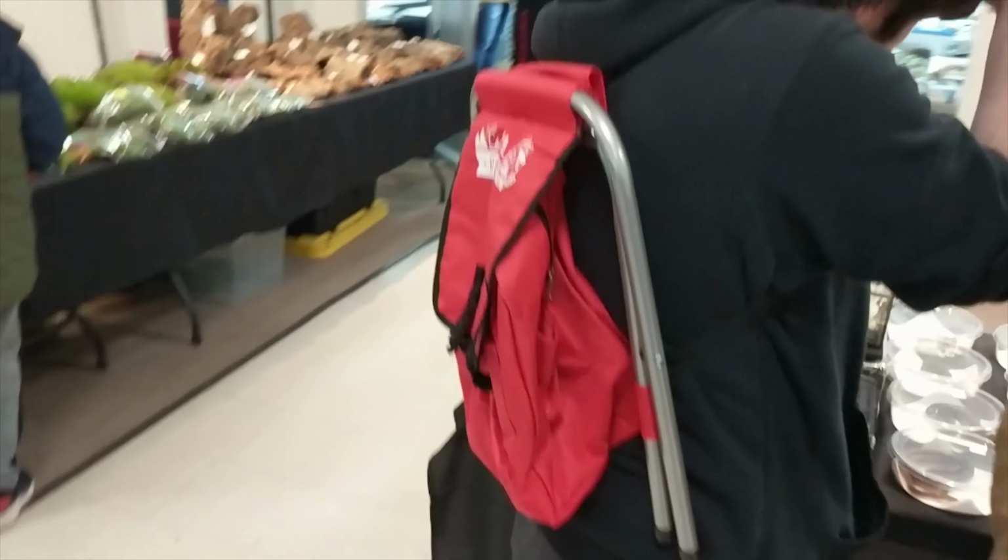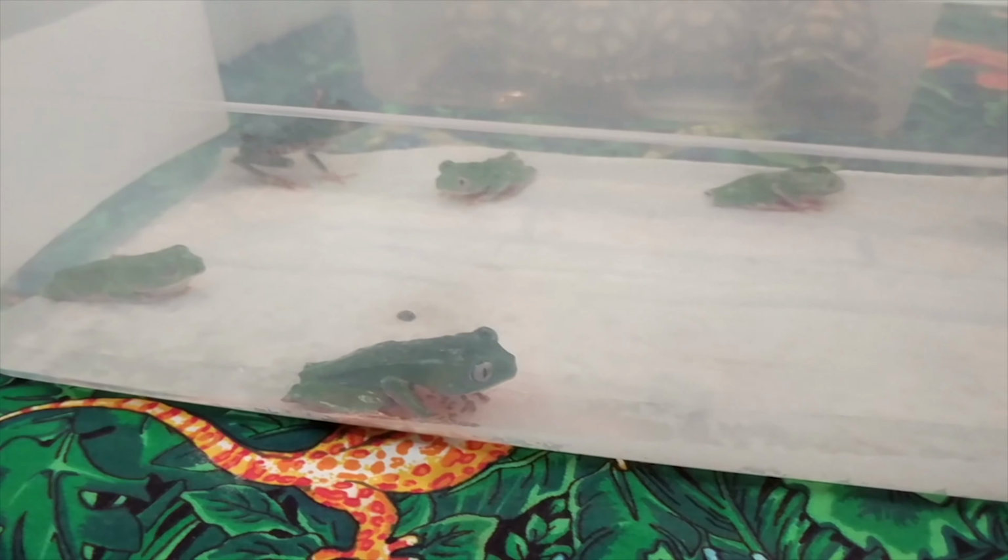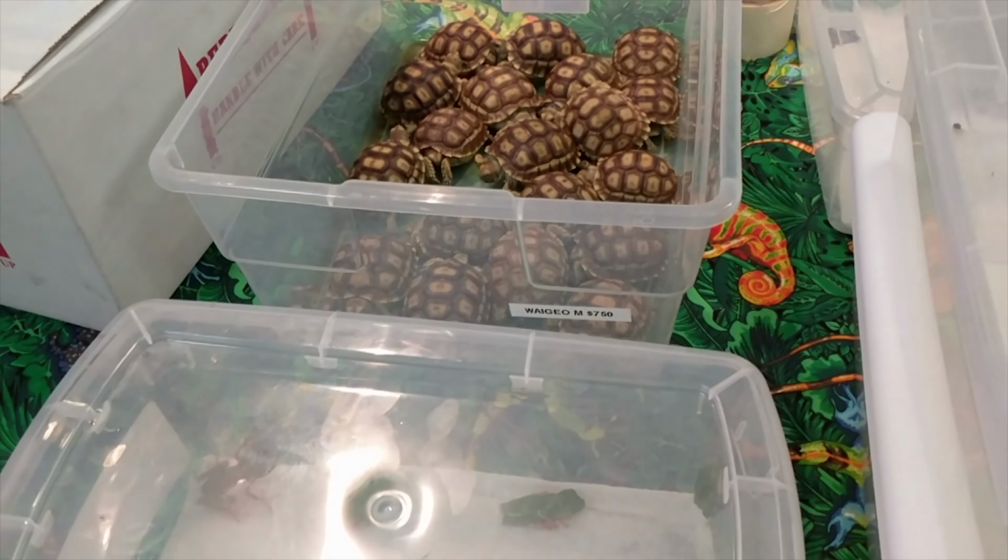Now, one amphibian I was interested in is these frogs, but I'm not really sure what they are, so if you might know what these are, let me know, because I'm very interested in learning about them. Of course, I really want a cicada. I rent a place and I just don't have the room, but I just see them and I always want them. So these were hard to walk away from, but I will get one in the future.